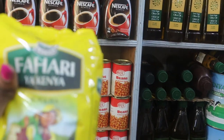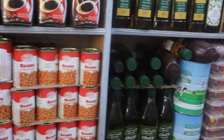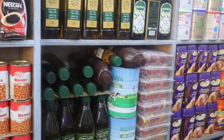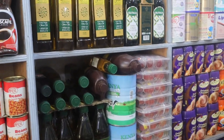Check in your supermarket and compare, you tell me. I don't know. So like for her, 500 grams is 200.